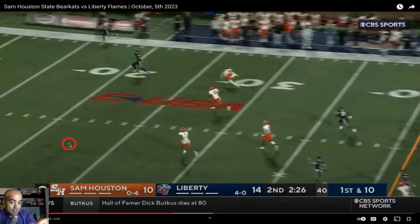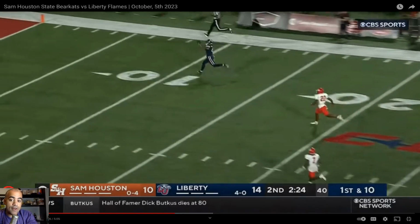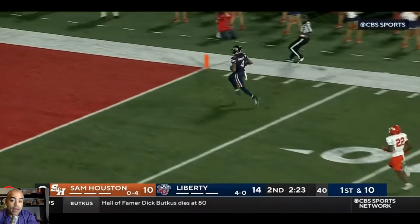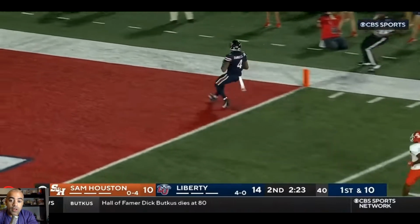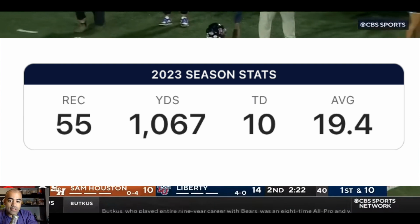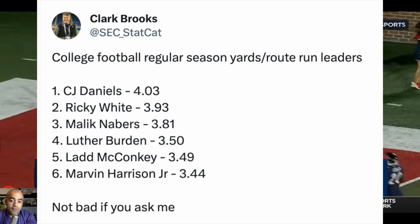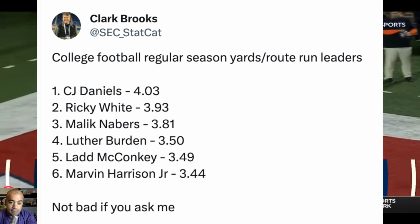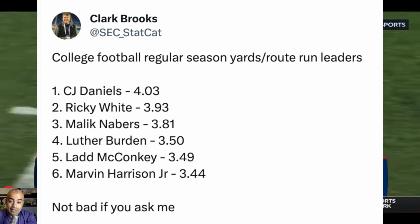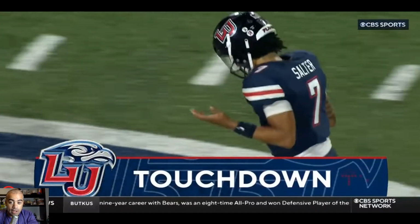Now, you saw the keys at the beginning. One stat where C.J. Daniels was actually better than Malik Nabers. In fact, he was better than every single wide receiver in all of college football, and that's a stat called yards per route run. It's an advanced stat that a lot of people in the fantasy community use, but it's also being used in the NFL, and it's simple. The amount of total yards you have as a receiver divided by the amount of routes you run. And C.J. Daniels, as you could see, was the best in all of college football.